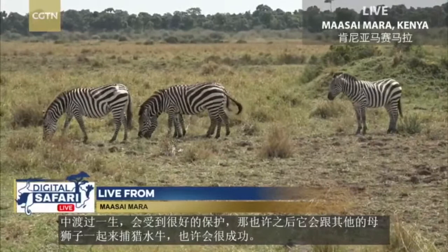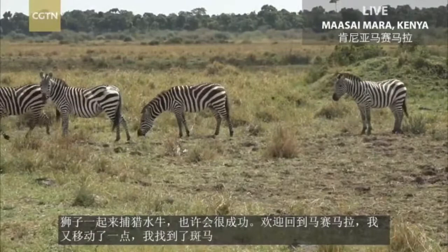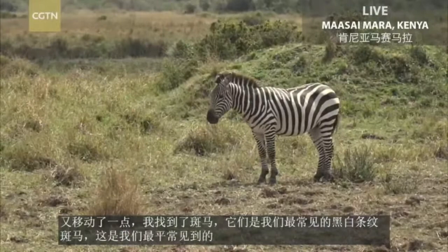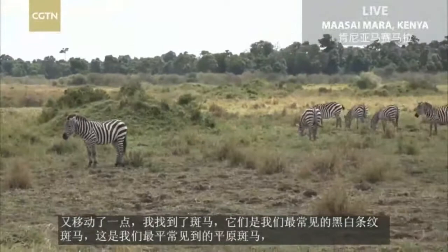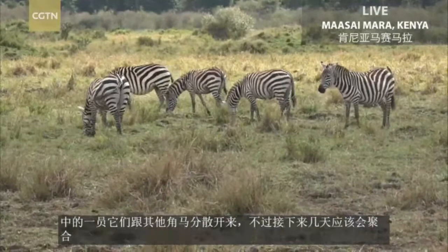Welcome back to the land. Now I have moved and I have found this, and these are the common zebra, the bachelor zebra they're called. It's the same animal, many names. Bachelor's zebra or the common zebra. Yeah, in Maasai it's called Oloitigo, and in my tribe it's called Sigiriot. And these are part of the migrating ones. They have been separated, but for sure they'll be joined by the coming herds in the next coming days. I don't know how many, but they'll be joined. They'll head back to the Serengeti.